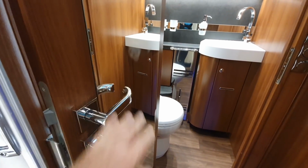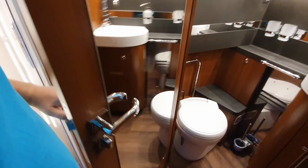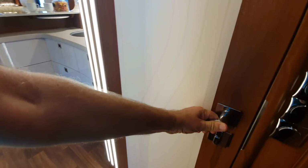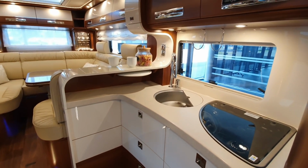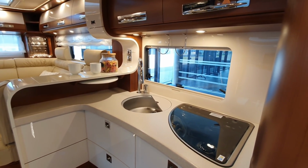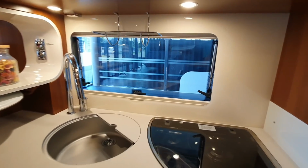So let's close this. Oh dear, I can't close it. Why? Because I locked it. Now this vehicle has 210 litres of fresh water, has 170 of wastewater, if I remember rightly.